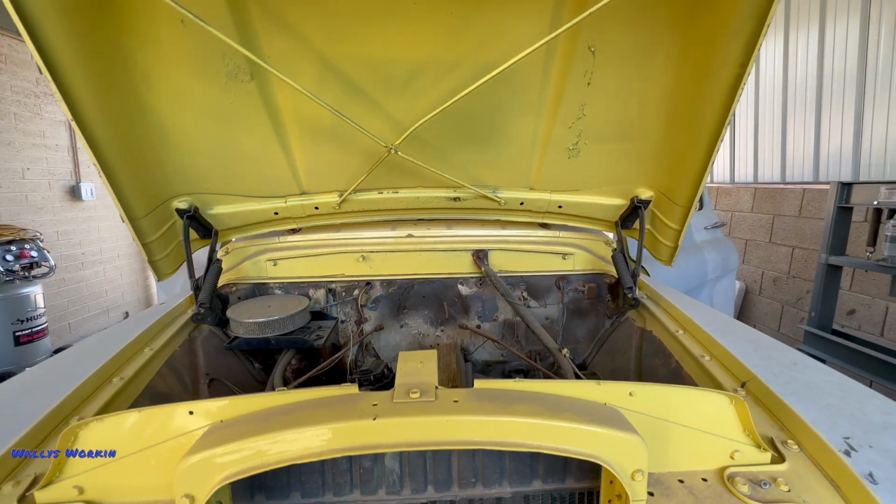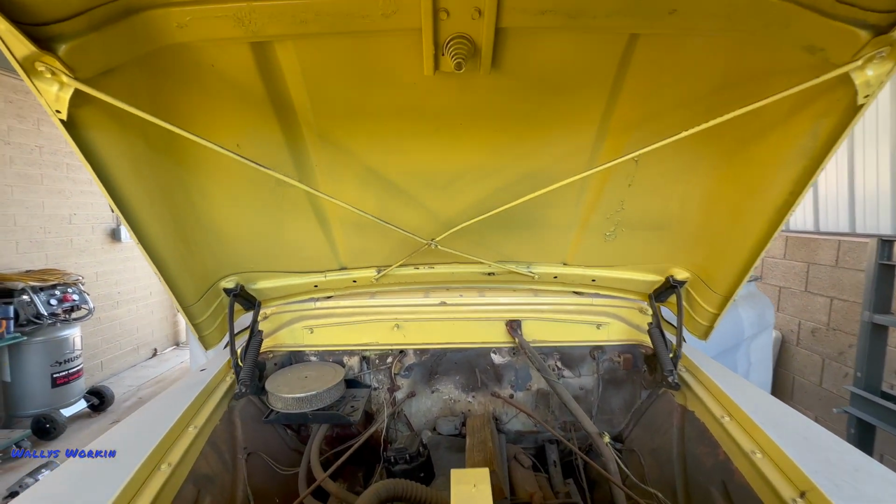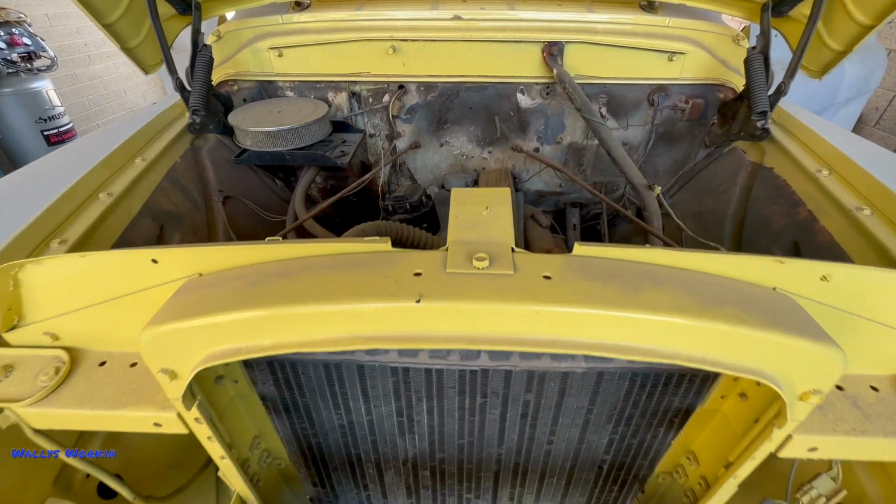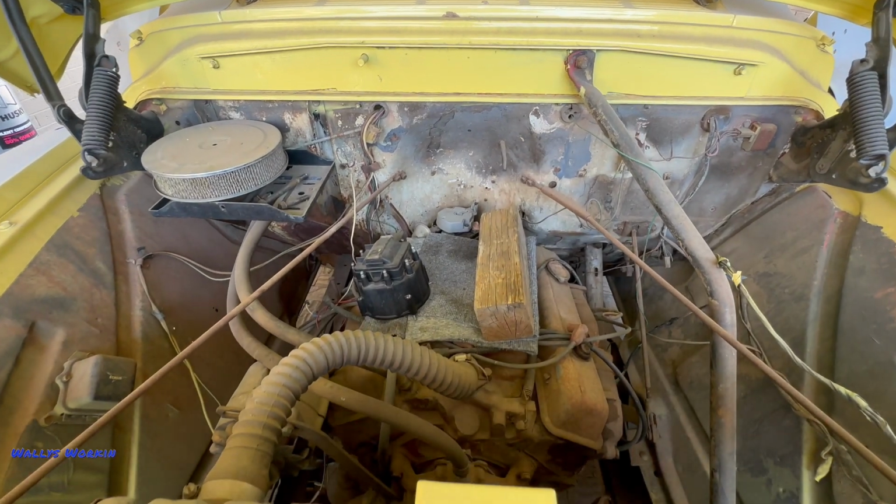Before I tear this truck apart, I think the first thing I'm going to do is just see if I can't get this engine running real quick. I'm not going to spend a lot of time on it. I just want to see if it'll fire up.